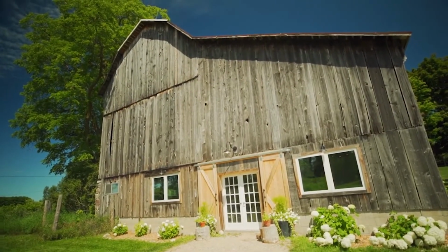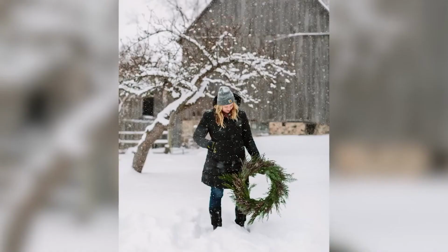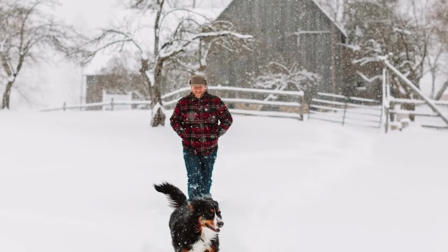So we moved to Petoskey in 2015, in the winter of all times to move to a new farm. We had never seen it in the spring or the summer. We just knew, we knew it was the place. I don't know, we just had a feeling about it, even though there was snow on the ground. Petoskey in the winter, a totally different kind of beauty.